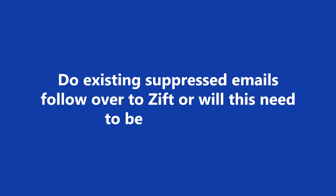Okay. Next one that came in from Chris. Do existing suppressed emails follow over to Zift, or will this need to be re-entered? Yeah, no need to take action on this, as Zift has pulled lists of customers who have unsubscribed from the Elastic Grid platform, and those will be moved over into the new platform. Okay, so no worries there.